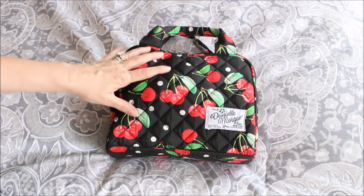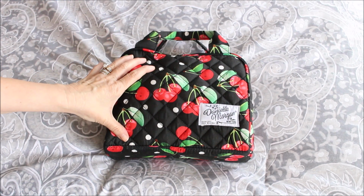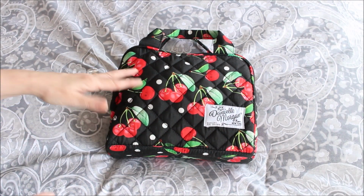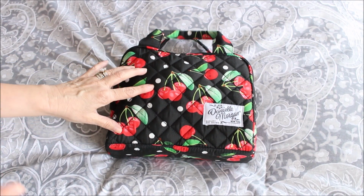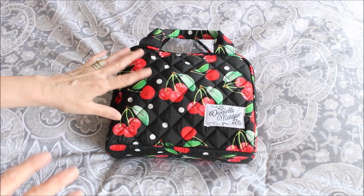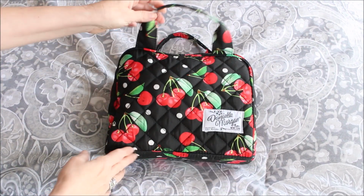So with all this packing up that we're doing for our trip, I thought I would show you what I carry in my little makeup bag that I have here. I get a lot of questions about my makeup and what my favorite things are, so I thought this would be a good opportunity to share all of my favorite things that I take along with me when I travel. So this little case is actually a lunchbox.